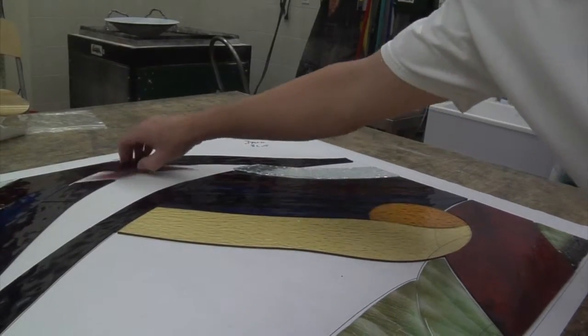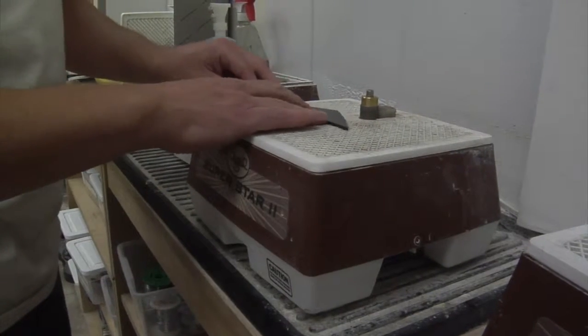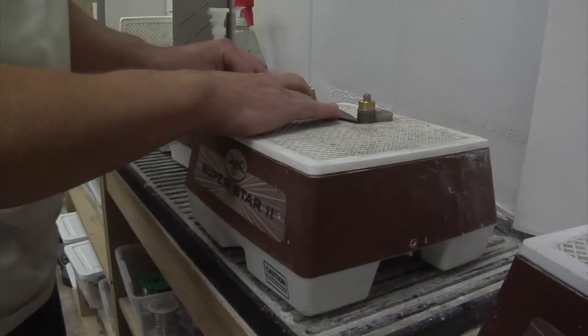And we wrap each piece of glass with a copper foil tape, so there's a little frame all the way around each one. And then we lay them all down together and solder all that together. Solder the front side, flip it over, solder the back side. And then we usually put a frame on it, and we do a bit of cleaning.